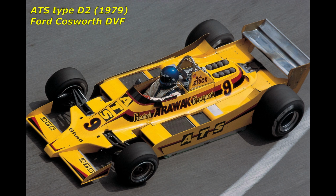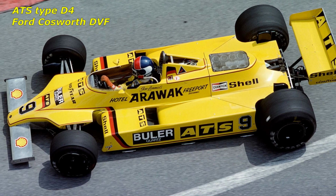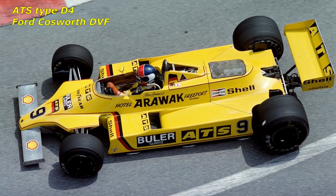Up until 1980, the results of the ATS team were poor, mainly due to not having a competitive car design. In order to make a step forward, the young and talented Gustav Brunner was hired to design the new ATS D4 model for the 1980 season.